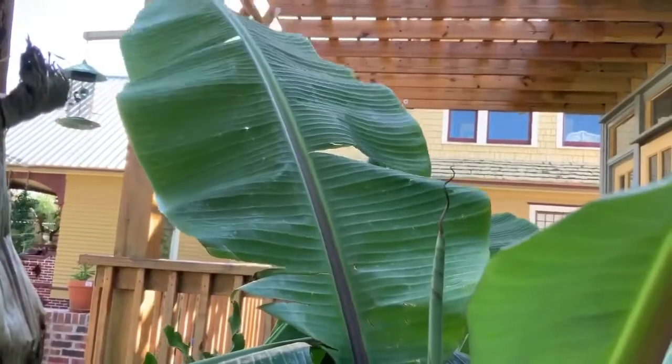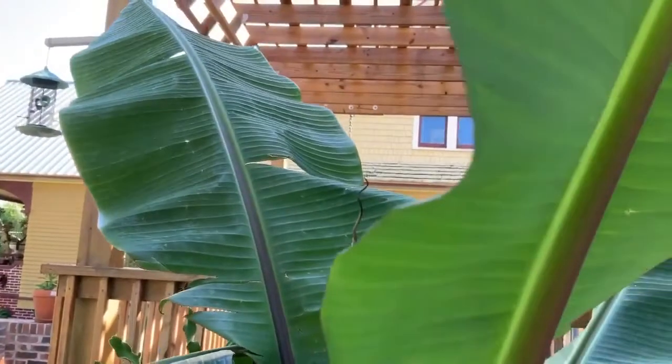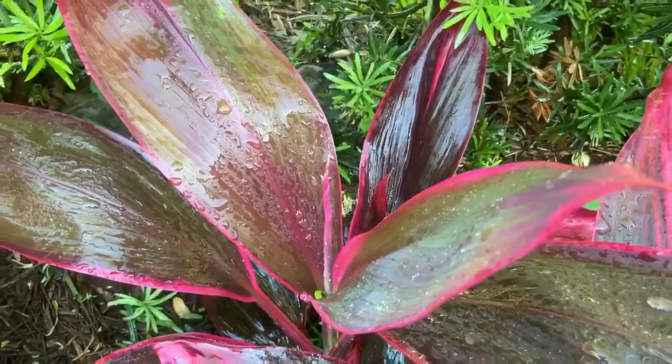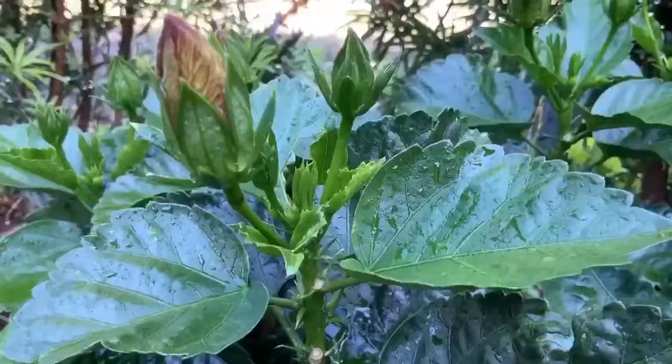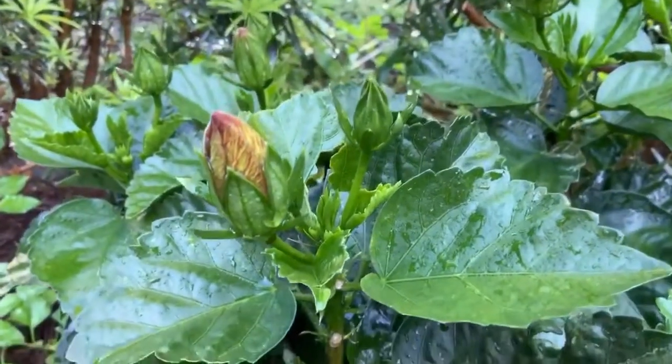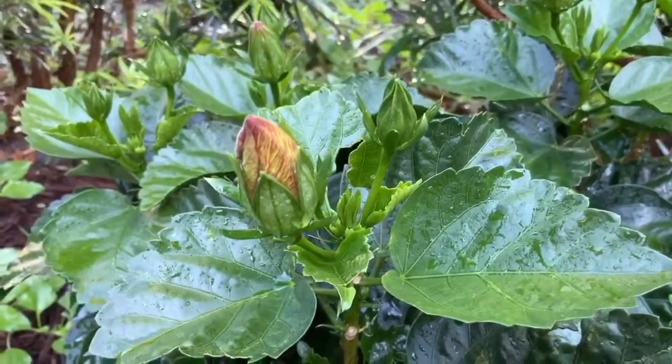I want to thank you for joining me today, and I want to encourage you to go out for a walk. See if you can find your own spirals in nature. Or take a look at a flower and count those petals. See if they match the numbers in the Fibonacci sequence.